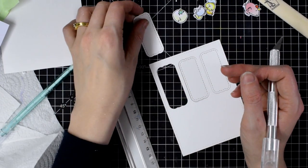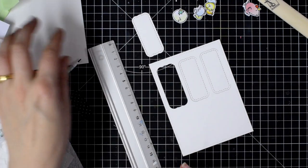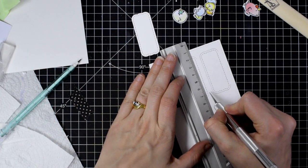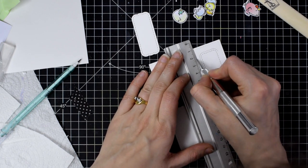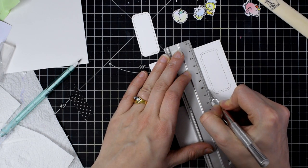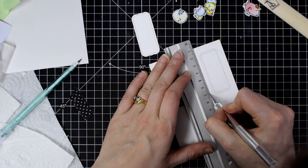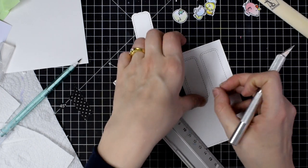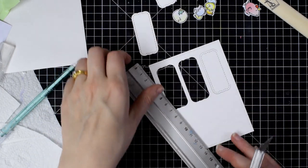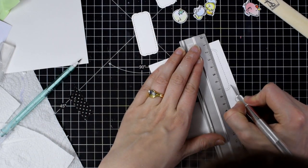Okay, now that I have, oh, I've not done that line. Now that I have this cut, I'm going to cut around the outside using some sort of a die. Heffy Doodle doesn't have a die like that, but I think Lawn Fawn might come to the rescue.